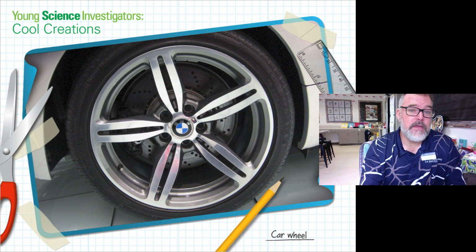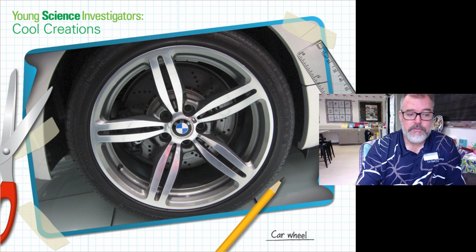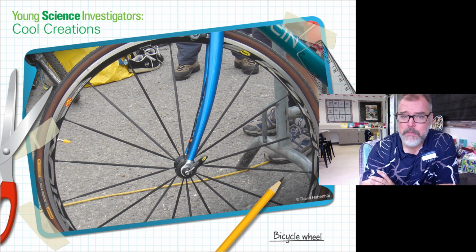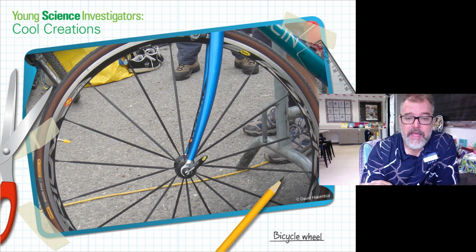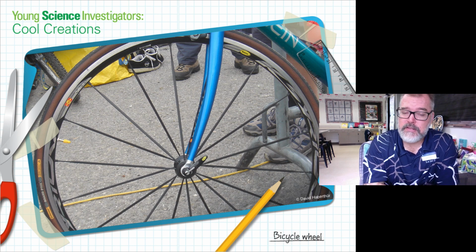Sometimes, though, you might see different designs on different types of spokes or axles. For example, you'll notice in this wheeled vehicle, the spokes are very different, and there's a reason for it. On a car, because it's carrying so much weight with the engine inside and the people inside and all the stuff we want to carry and the seats and so forth, you need to make sure that you have spokes that are really, really strong.